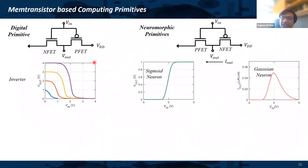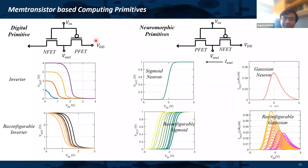Now, what can we do with this 2D MEM transistor technology? We can, of course, design digital primitives, for example, inverters and all the logic gates that I have told you before, as well as neuromorphic primitives. Some of you may be aware of artificial neural networks, and in them you need different types of neurons like sigmoid neurons and Gaussian neurons. We can make these available on top of being able to achieve synaptic functionality in our device. And since we can program these individual devices, we can make them reconfigurable. So we can have a reconfigurable inverter, a reconfigurable sigmoid, and a Gaussian synapse where we can tune the standard deviation, mean, and the amplitude of the Gaussian function.